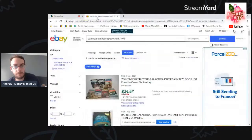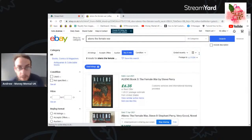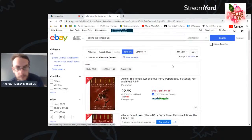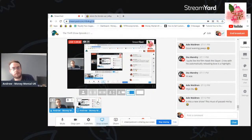Next, Aliens: The Female War. This probably isn't going to be worth a huge amount. I'm pretty sure this came out in the 90s. Yeah, and it's the 7th edition from 1998. So if they published 7 impressions of this book, then it ain't going to be worth a lot, because there's going to be loads that have been published. But I'll have a quick look anyway. I'll read that one because I think that'll be quite a good book to read. Aliens: The Female War, £1 plus shipping. Yeah, not going to be worth a huge amount, but it's going into the collection.